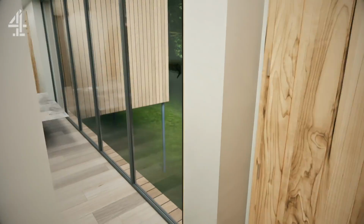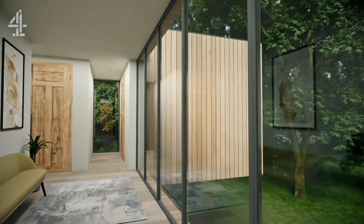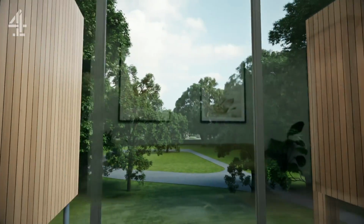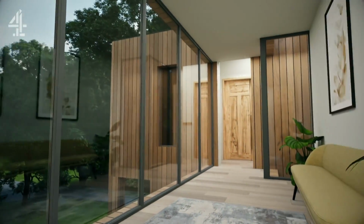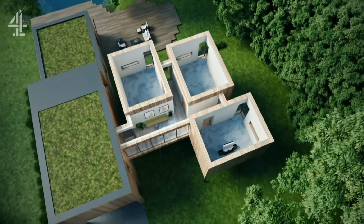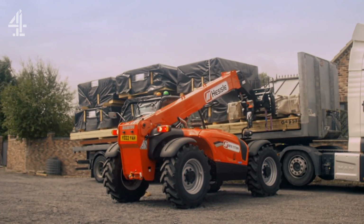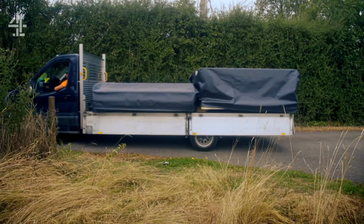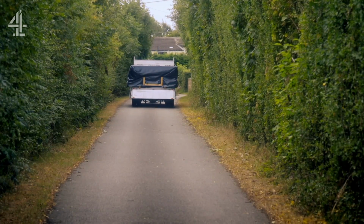You'll access the 3-bedroom pods across a glazed corridor, seemingly open to the trees as if a bridge. There's no plumbing on this side, just electric power connecting the pods to the main house. Such is the simplicity of design. The wooden walls are placed onto a low loader and driven down the narrow lane to the site. So you're feeling confident? Yeah, I'm very confident.